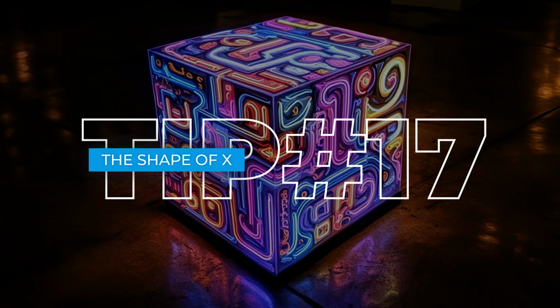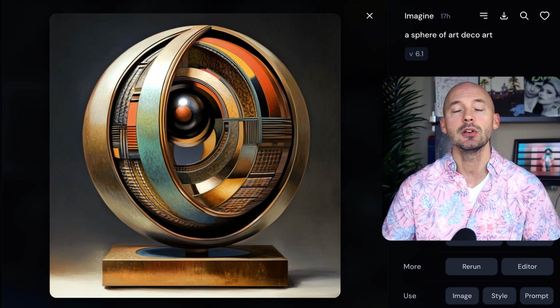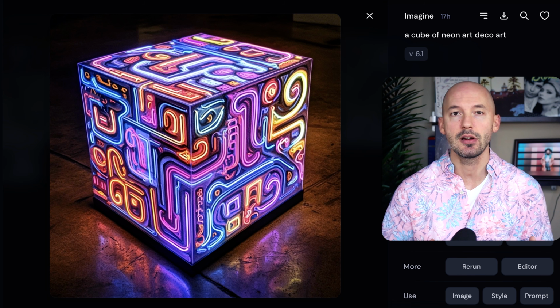Tip number 17, the shape of X. I have to say special thanks to Youthful on Discord. I'm not sure if I pronounced your name correctly, and I'm not sure if they're the ones who created this, but I saw it being passed around in the super user group. Basically, you'll prompt for a 3-dimensional shape like a cube or a sphere, and then a subject. Also, I found that this works best when you use a square aspect ratio.